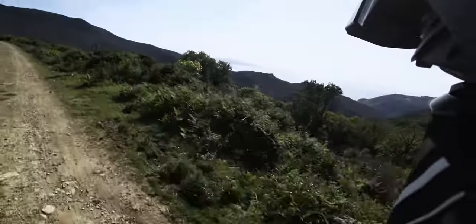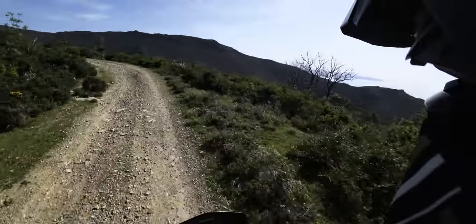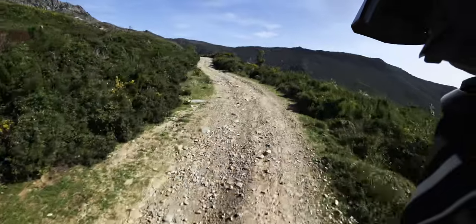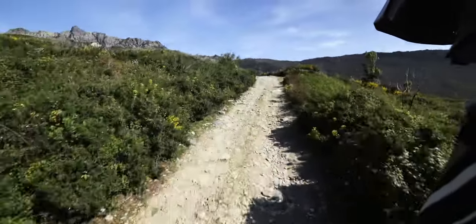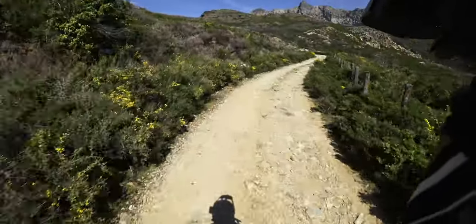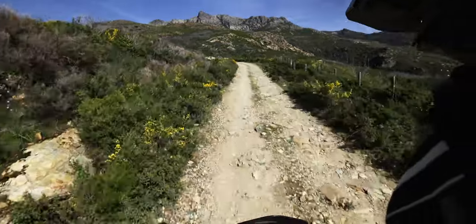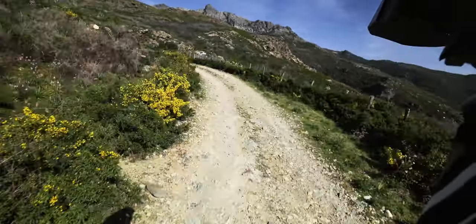Oh, this is cool. Check this out. I was down there at the coastline and now up here in the mountains one final time. This scenery is awesome too. Look at this.